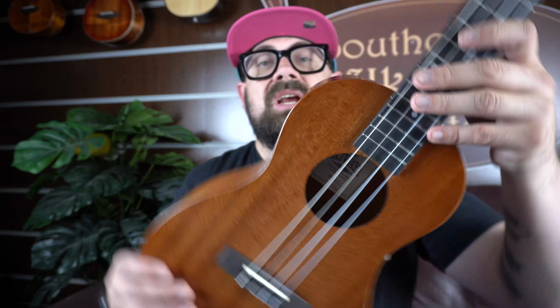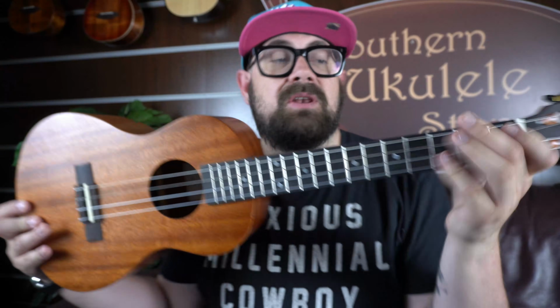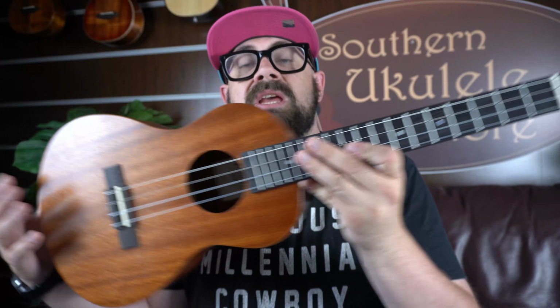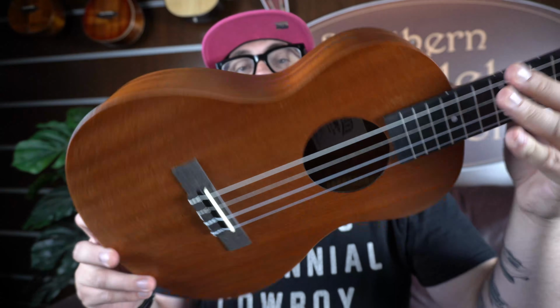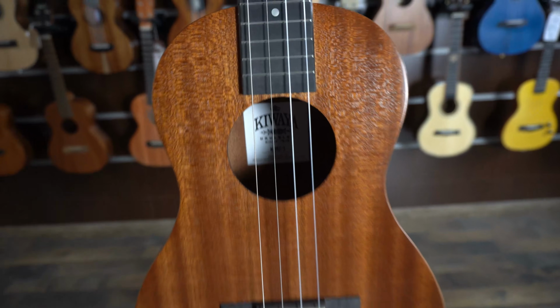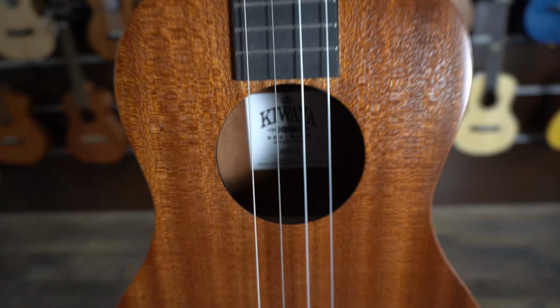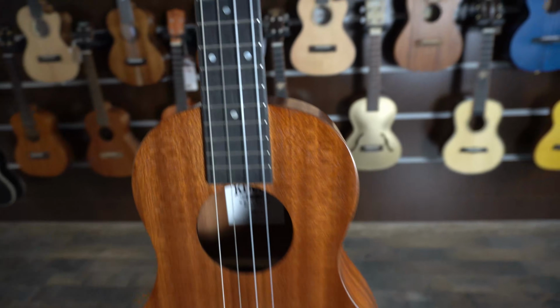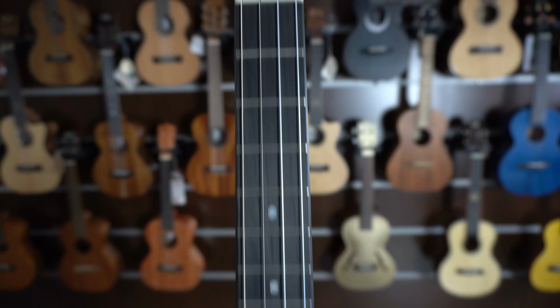So this is a classic style baritone ukulele with a longer 20.75 inch scale. It's laminate mahogany for the top, back and sides, but very, very resonant, very lightweight. It has a slotted headstock with some really good open gear black tuners and a 38mm nut width.